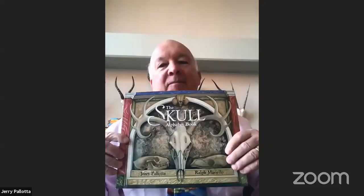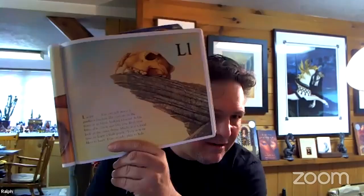You know how you were talking about the Mickey Mouse ears? I want to show something, a little inside joke in the Skull Alphabet book. And kids will probably get this one. Some kids get it, some kids don't. The letter L is a lion skull. I don't know if they can see that or not, but there's a lion skull.